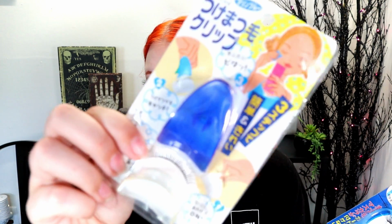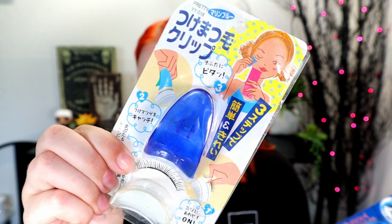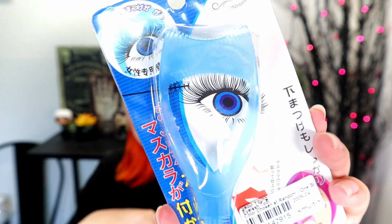This is like a lash applicator, lash curling looking thing. It's just a little weird tool here for your lashes. I thought it was kind of fun, so I bought it. And then I also have this lash tool so you don't get mascara on your skin. I'd never use those things, so I don't know why I bought them, and I don't know why I kept them.